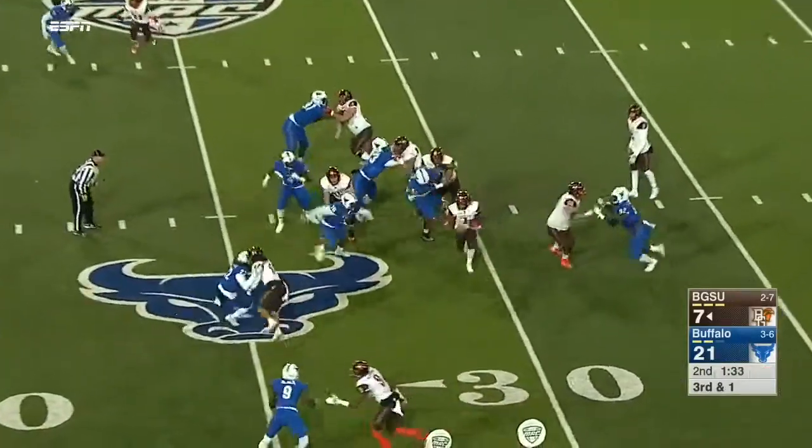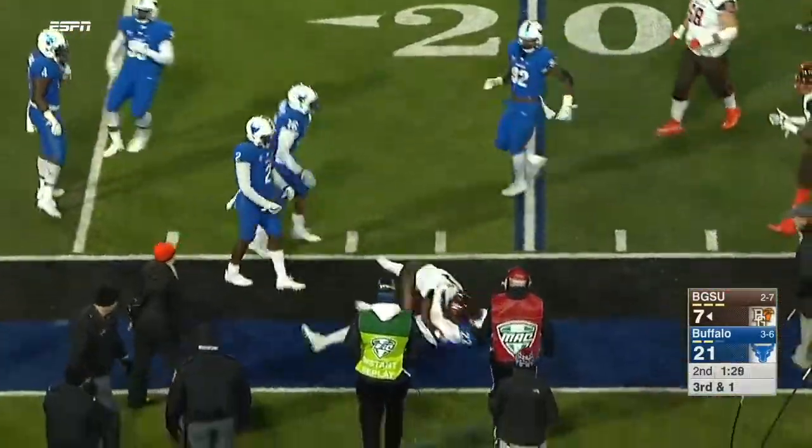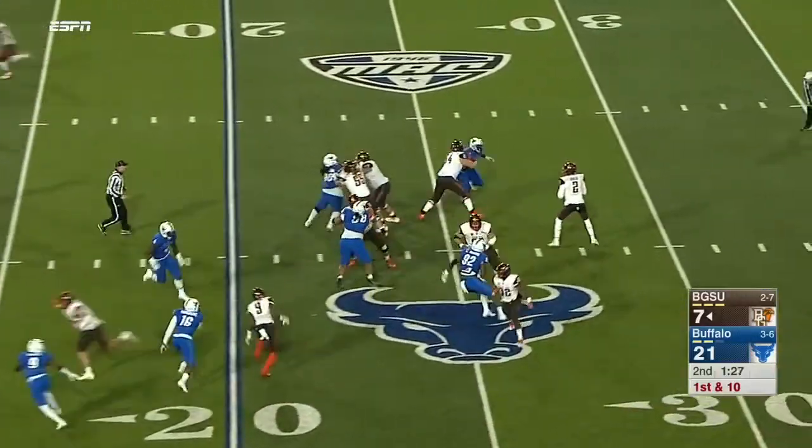So 3rd and a yard, the back, Cleveland takes it and runs for the first down. Cleveland almost out of bounds. And look at this. Got this to a 1-score game. They like the tight end in this area of the field.